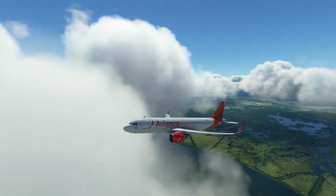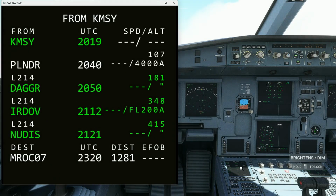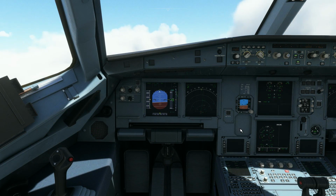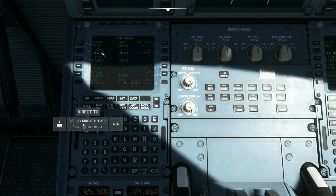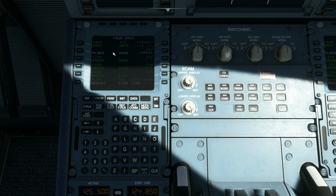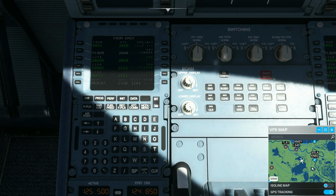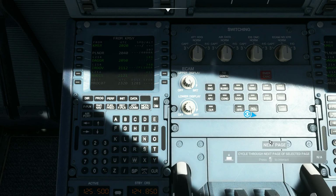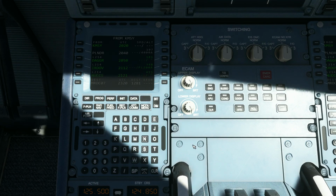My main issue with these airliners is right here, the MCDU. I just forget things, but I've been getting the hang of it. It's where you enter your flight plan, a lot of your waypoints and things like that. I started doing this too: I pull up the VFR map sometimes before I leave, and it'll come up with the waypoints, and I can just enter them in here. If I want to change the flight plan while in flight, that's what I do.